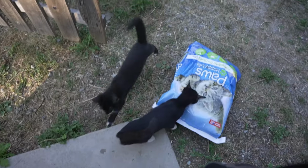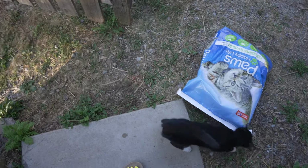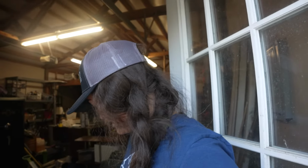Oh, and there they go. Hi guys. I picked them up about a month ago, about 3 weeks ago. They've already grown a lot since I've gotten them. They're 2 boys. I wanted 2 girls, but when I went to pick them up from the barn, they didn't have 2 girls left, so I wanted 2, so I got 2 brothers.